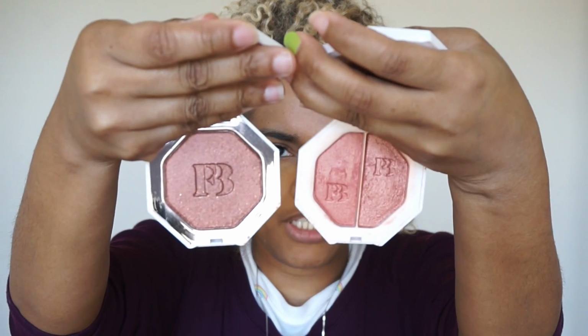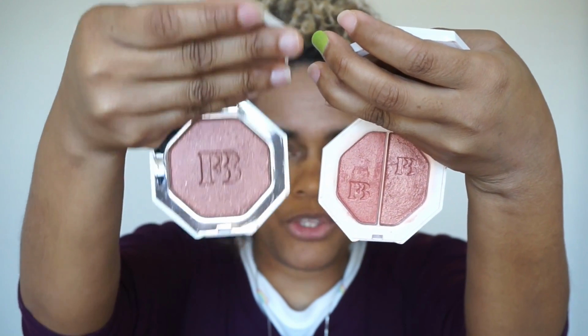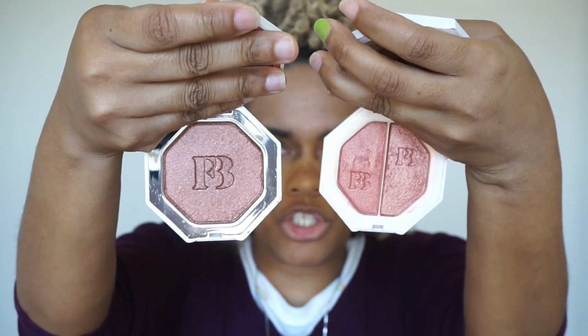And if you can see, this is what they both look like together. Penny for Your Thoughts is probably a little bit more shimmery, a little bit more chunky. I'm also going to swatch them for you guys so you can see the difference as well. I'm going to put Penny for Your Thoughts in the middle. The glitter chunks in it are very chunky.